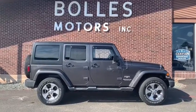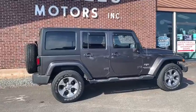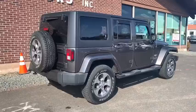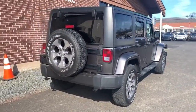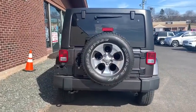2016 Jeep Wrangler JK. The Wrangler JK is built with adventure in mind. Its rugged style is paired perfectly with power and performance. Not to be outdone, the interior comes equipped with plenty of technology, storage, and sound system capabilities. This vehicle has less than 25,000 miles.